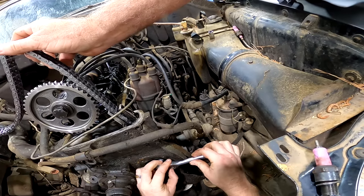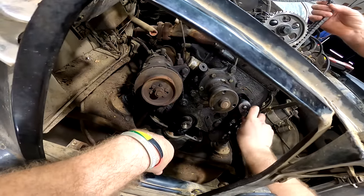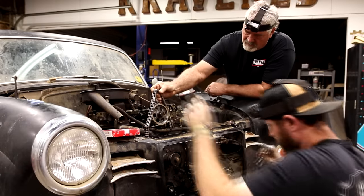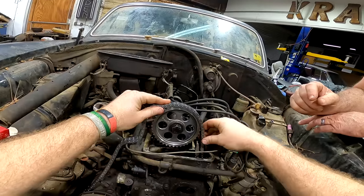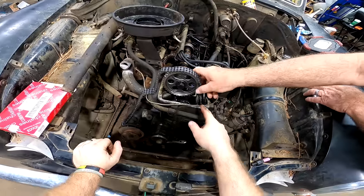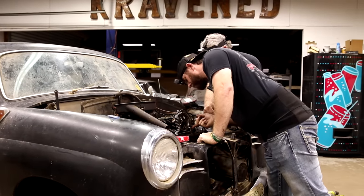Maybe if we kind of just go together with it, it'll... Okay, there we go. All right. See it down here on the bottom. It looks off though, don't it, right there? It looks out of line. Yeah. Sure does.